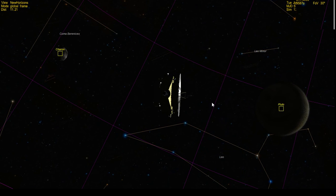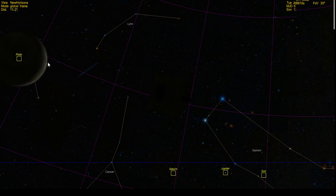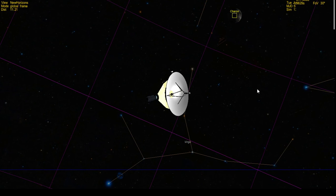So we always knew about Charon, but those other moons were only discovered recently, and two of them, I think Kerberos and Hydra, weren't discovered until this final approach, where New Horizons was the closest thing we had to Pluto. And it seems like night for us on Pluto. It's a little crescent. The sun is very dim. Isn't that amazing? But New Horizons is beaming messages.